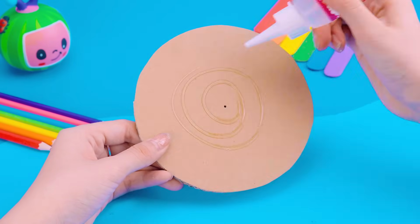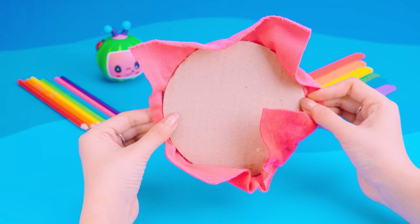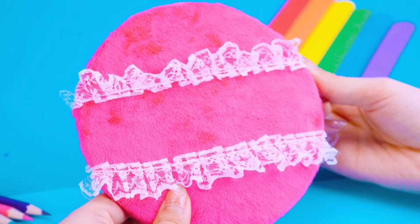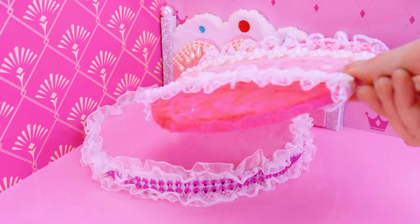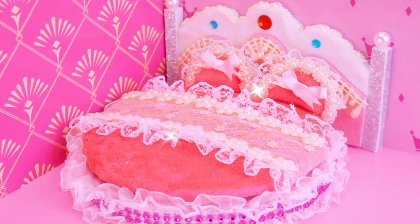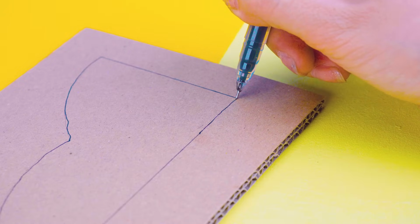So I will make it with lots of cotton. A princess bed must be gorgeous, so I add a lace border and sparkling gems. Barbie needs a desk to study. Let me make it with a special shape. Sketch it.